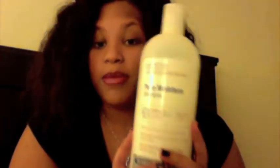You want to know what I use on my hair? Alright, let's go. I use my ABBA Pure Moisture Sulfate Free Vegan Shampoo. It's the only shampoo I use. I've been using it for about a year now. I like it a lot. Very minty, tingly. Great.